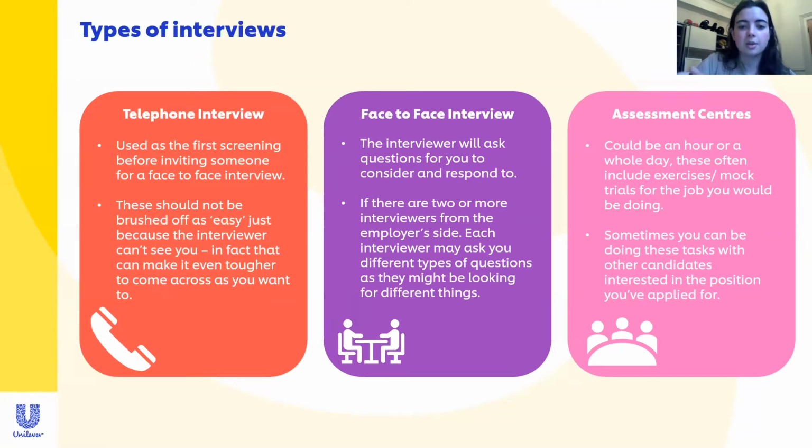There are a few different types of interviews you can go through. There's the telephone interview, which is often just an initial screening before inviting someone for a face-to-face interview. I say face-to-face, but in the current situation it's normally over Zoom, Teams, or whatever the company is using. These telephone interviews shouldn't be brushed off as easy at all. Just because the interviewer can't see you doesn't mean you aren't being judged on how you're coming across. It's actually quite hard to come across in the way you want over the phone.